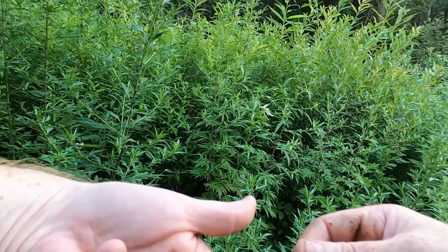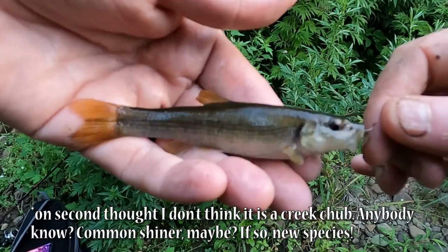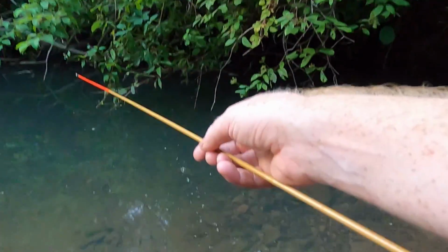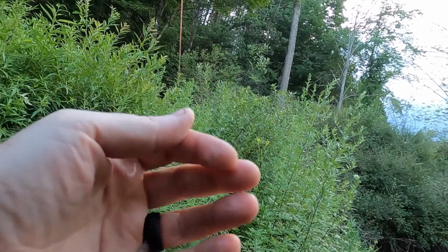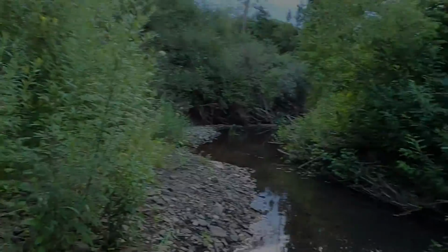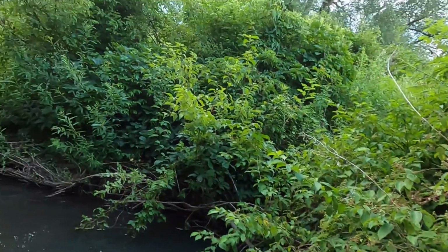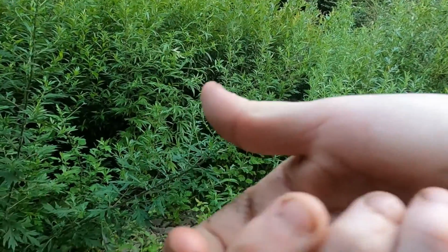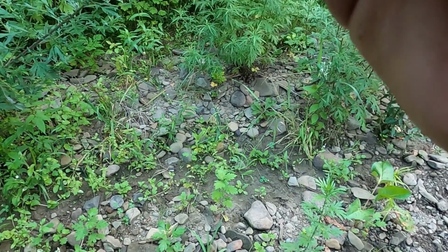Probably the biggest chub we pulled out. Pretty sure that's a chub. Another bluegill. Another baby bluegill. Yeah, if you don't want these guys to swallow the hook, you gotta be real quick on the draw. Another one of these dace. Nice dark one. I hope you guys can pick up that this is definitely a different species than the chub.